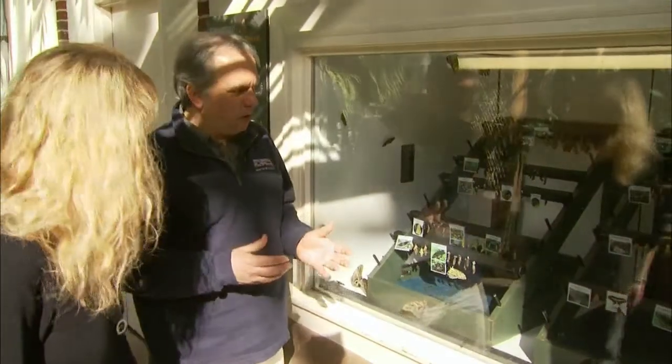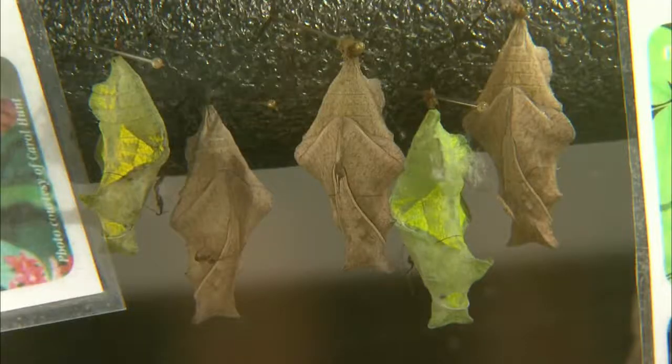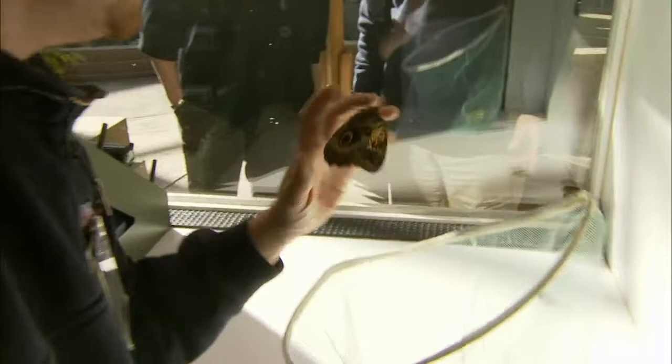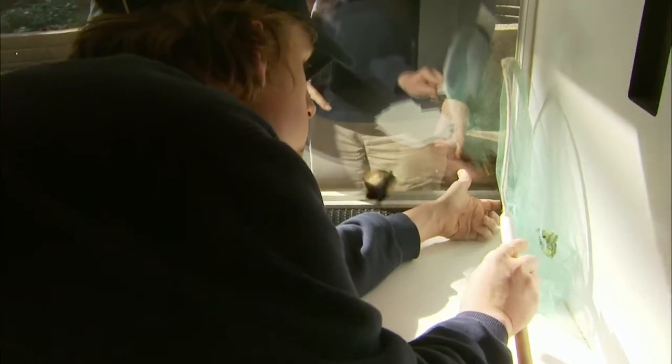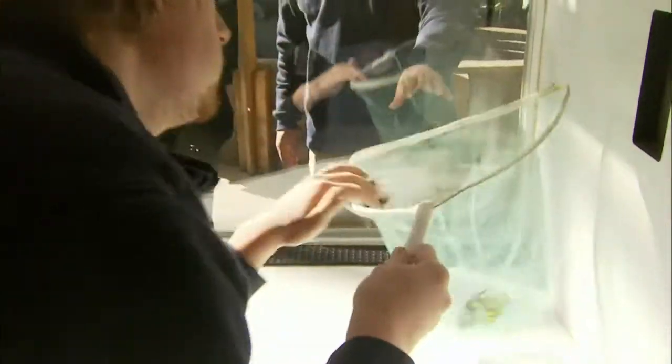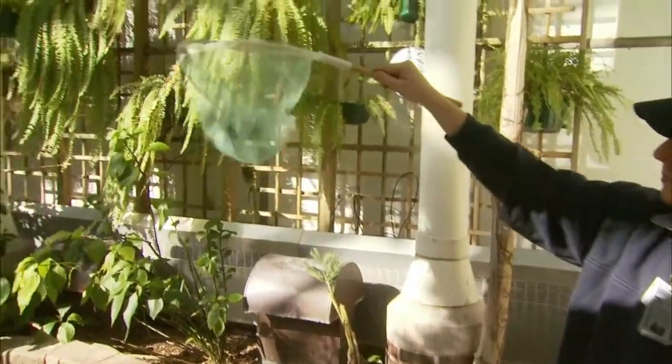The butterfly's life cycle, of course, they start out as eggs, and then they hatch out as caterpillars. Then they eventually form chrysalis. We pin them up here, and they'll start emerging. As you can see, there's quite a few butterflies here that have emerged since this morning. Two or 3 times a day, we'll go in here and gather them up with a net, and then we'll bring them out here and release them. Most of these butterflies live about 2 weeks.